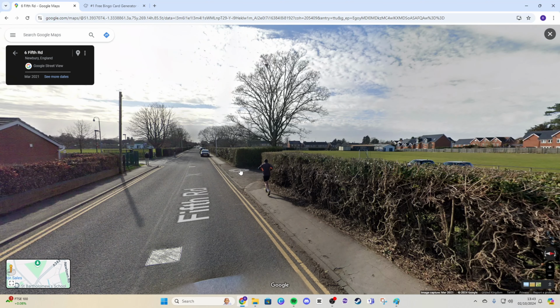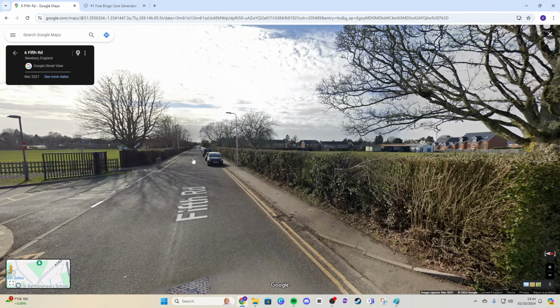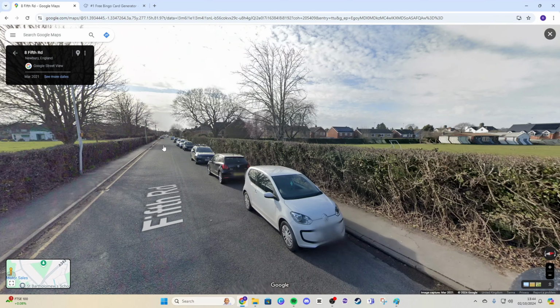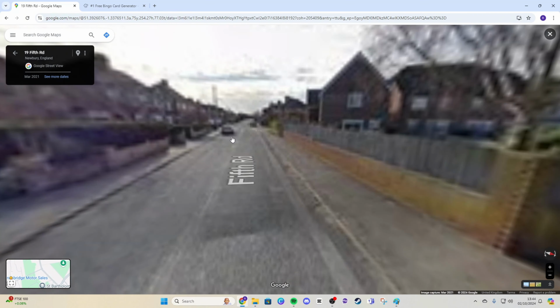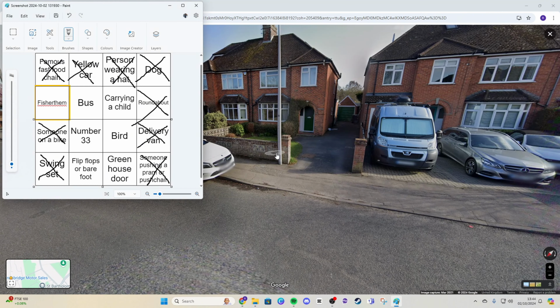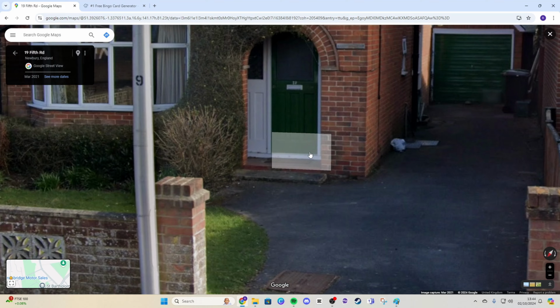Let's go up here. Running man! No one's been wearing flip-flops, sandals, not like that. So many easy things to find on this one as well, and I found barely any of them. And that is because I've been too distracted with it all.